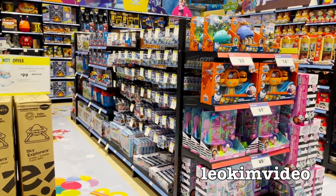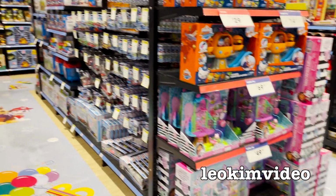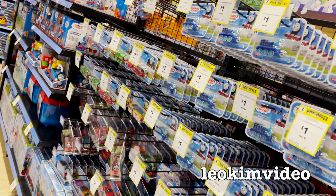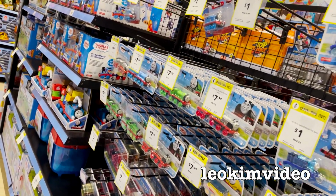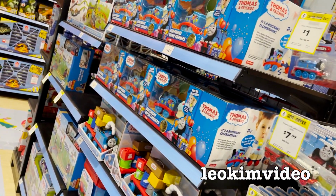Oh, okay, there it is there. There used to be a big end display Thomas there. There's the Thomas stock there. Okay, this is very, very interesting what I'm seeing going on here. Crikey, I can see stuff I'm going to be grabbing. Lots of stuff. I'm just going to walk along here so you can see what's on offer.